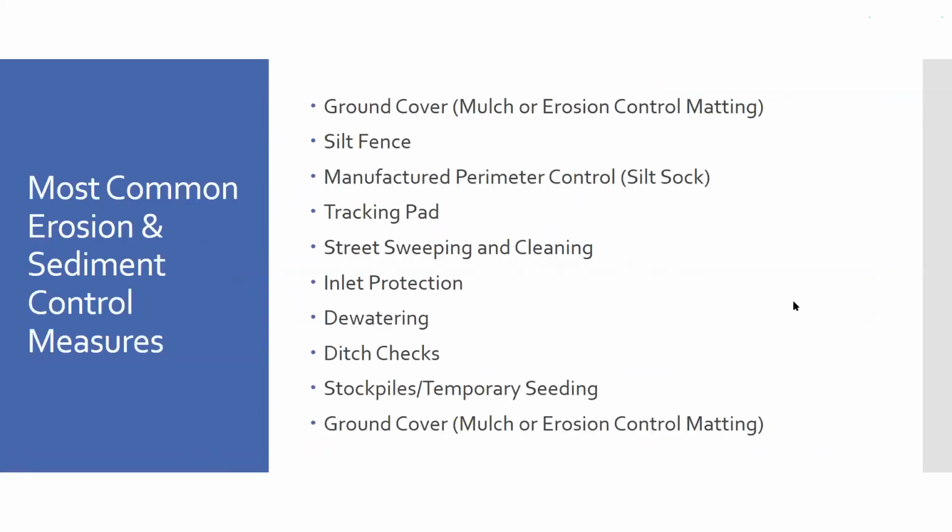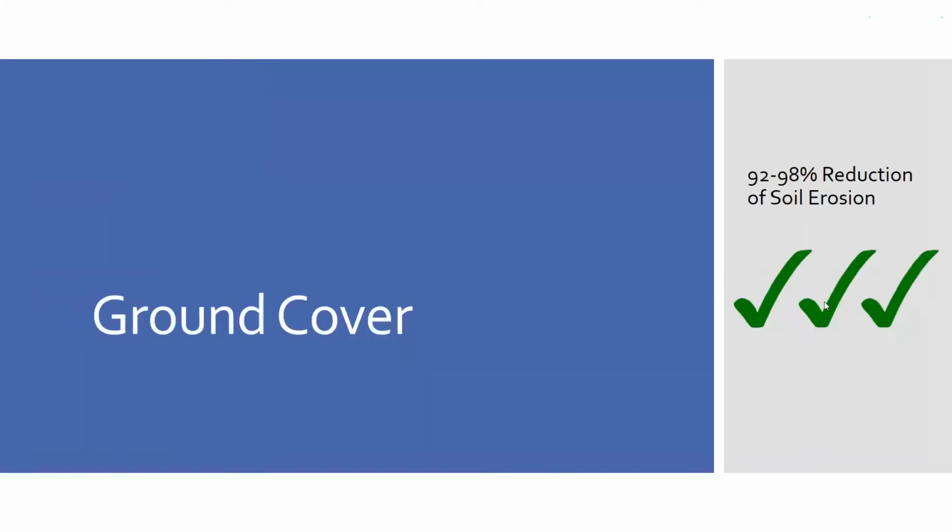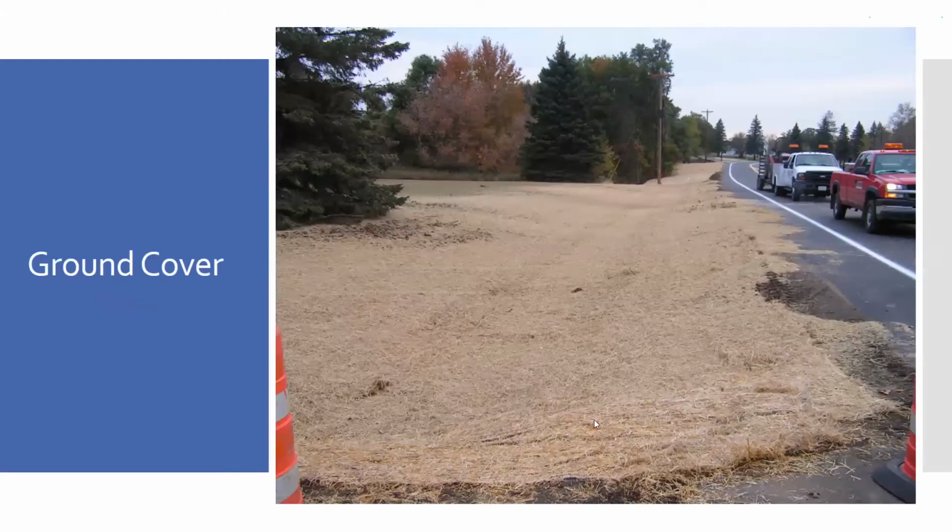All right, most common erosion and sediment control measures. We're just going to go through the ones I've listed here. And let's get to it. So ground cover, this is one of the most effective things you can do, 92 to 98% reduction of soil erosion. So I gave it 3 check marks there. And this is what we're talking about when we say ground cover, putting some sort of mat or mulch down.